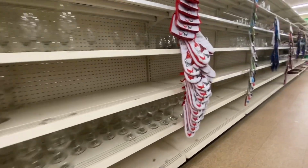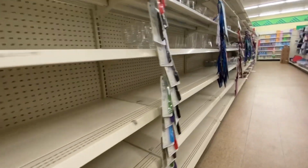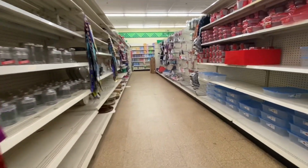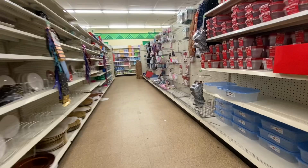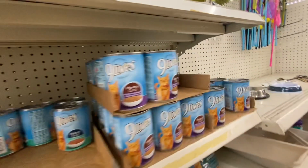But we are going to need to pick up some dishware because we're not going to be using any paper plates or paper cups, anything like that. In the Depression, people didn't use disposable things. They used things over and over and over again. Let's not forget about our pets and stocking their food as well.